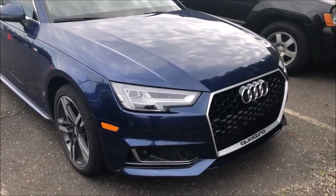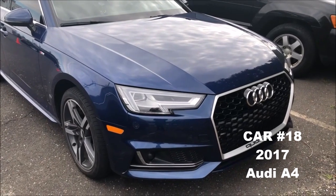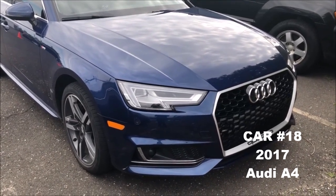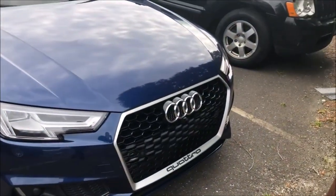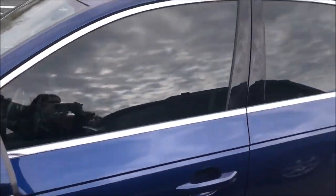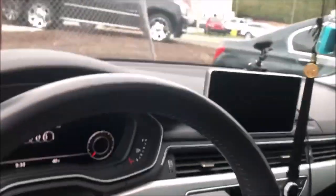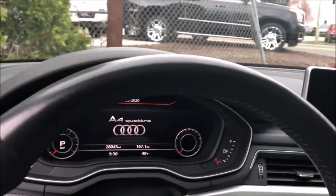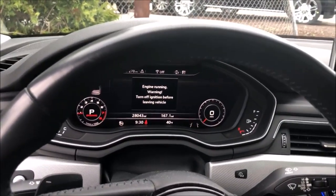Hi there, Cars and Coffee. I'm Rocky. This is my 2017 Audi A4, and his name is the Little Blue Guy. It is a prestige package. I added the front grille on, and this car was actually custom ordered. Even though its only modifications are cosmetic, I still love it dearly, and it is very much my daily driver. And fairly low miles too.